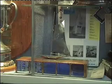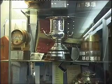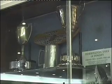Tell us about these trophies we've got behind us. Well, Mike, these trophies are the trophies for the Victorian 14-foot dinghy council. They've been around for over 100 years in Melbourne, and these are the trophies we race for in Melbourne. The class has been going for over 100 years in Australia. Each state's got trophies.